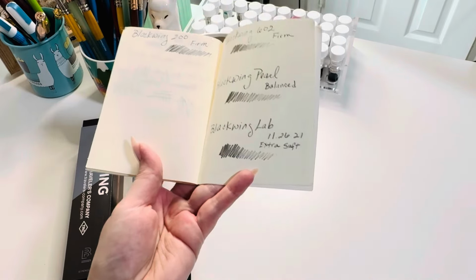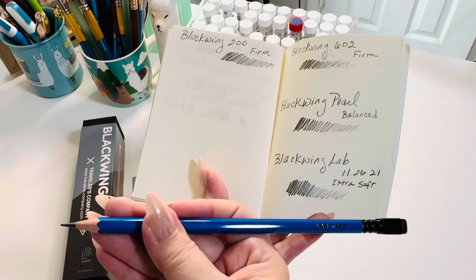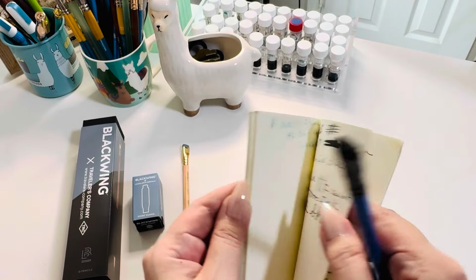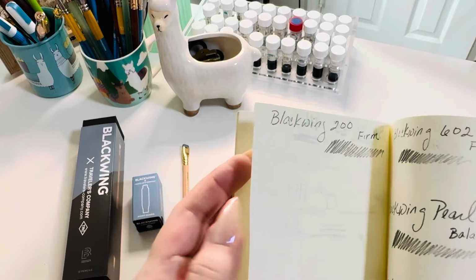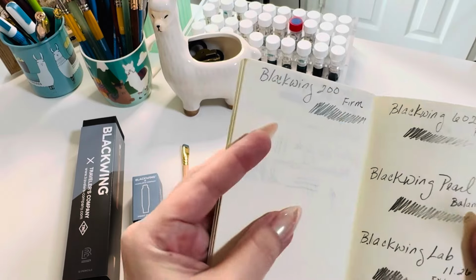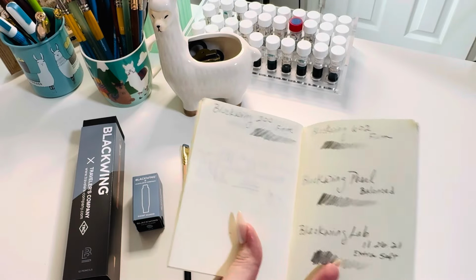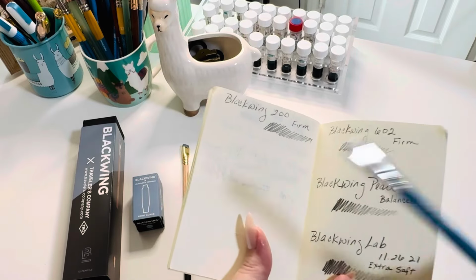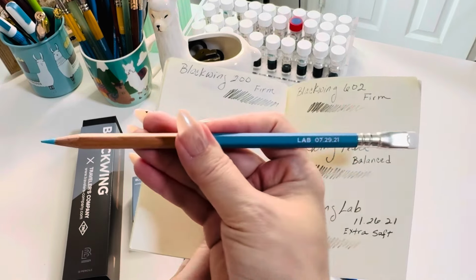And then they had a special lab release in 2021. This one is extra soft. So if you really like shading, that was a special one that you could get at that time. So I just kind of swatch things in this book. I'll give you more information on this little notebook in a minute. But this is where I swatch out my Blackwing pencils.